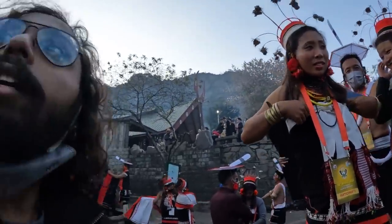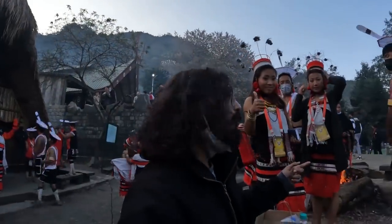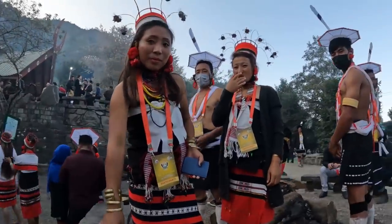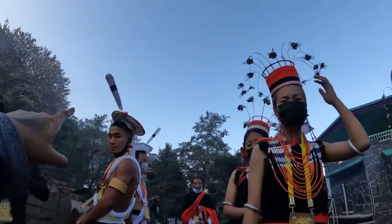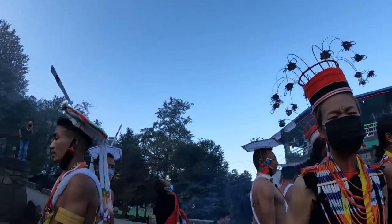Okay, so guys, today is the inauguration and tomorrow they are going to be performing at the center stage. So all the best, perform well. Thank you. Guys, the head cap for the men is different, it's like that, and for women, it's like this. That's for the girls.